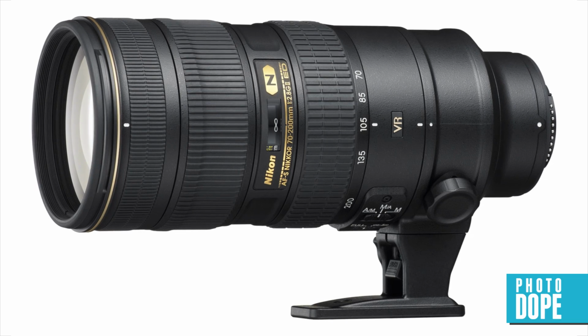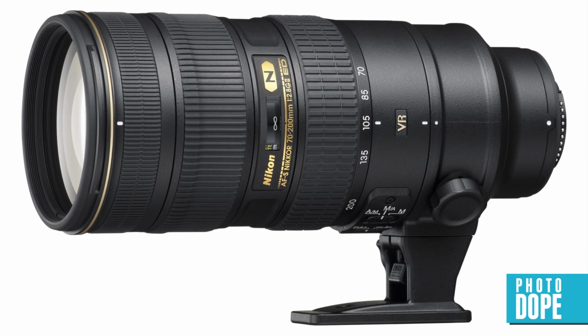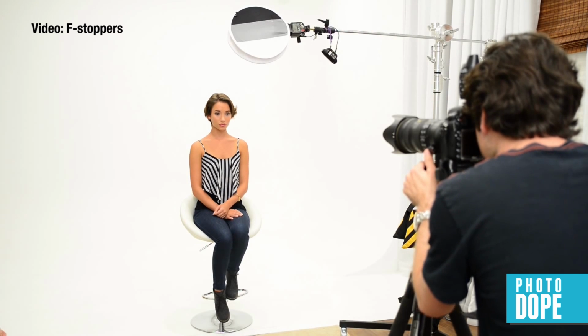I also recommend a zoom lens at around 70 to 200mm because it's an indispensable lens for headshots and portraits, though it does lack macro capabilities. However, you'll be able to get great shots throughout the entire focal range, and that's something that can't be overlooked.